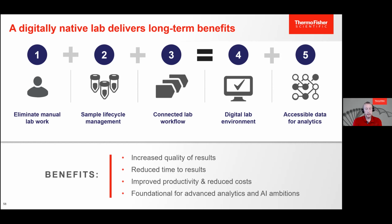And ultimately, this comes down to giving you increased quality of results, reduced time to results, those improved productivity and reduced costs that we were looking for. And it's really foundational for any advanced analytics and AI ambitions.